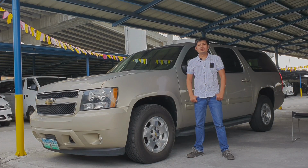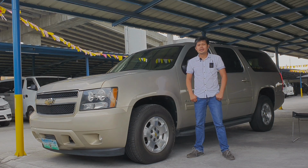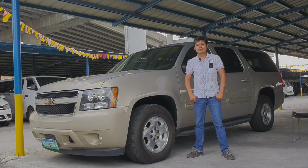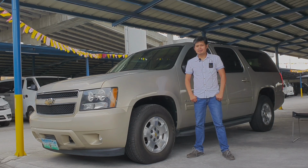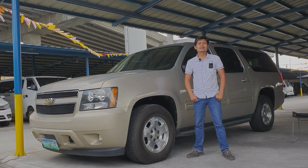Alright guys, so that basically concludes our review of this great value for money 2012 Chevrolet Suburban LT. If you believe that this car is for you, please call or text me right away. My number is right on the description below, as well as the pricing and other details.